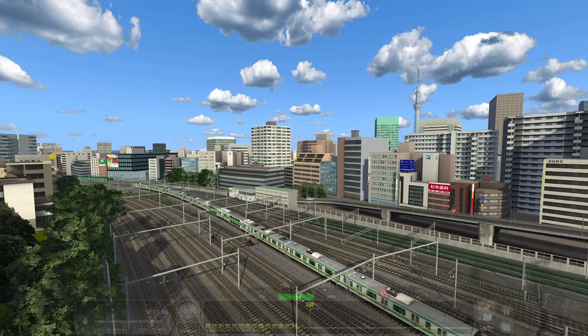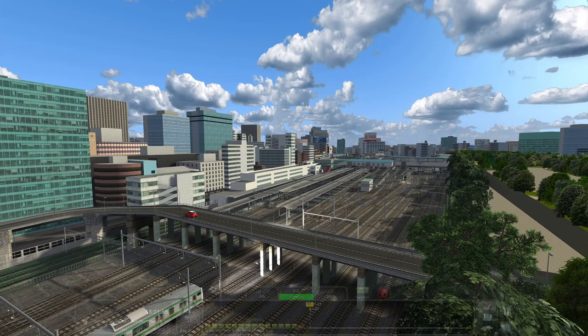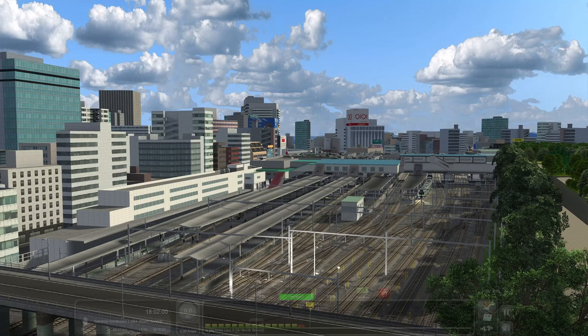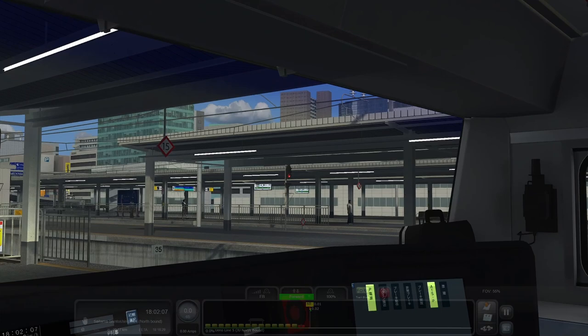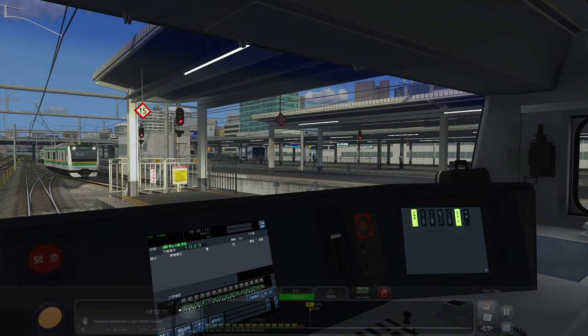It's already fairly busy. I've seen several trains come and go, but as soon as you turn and look towards Ueno Station, it just drops down. I've never seen something so low. It's a nice looking station. There's nice signage. The platforms look great. There's people everywhere. There's advertisements, and there's actually a lower station below as well. But we're just going to go down the line, drive this thing and see how we do.